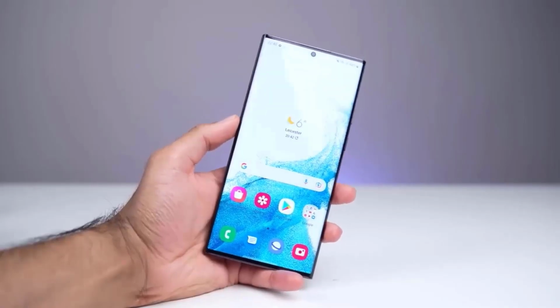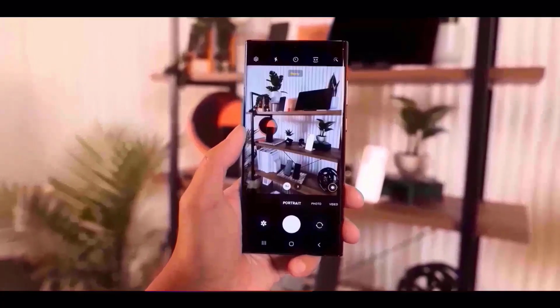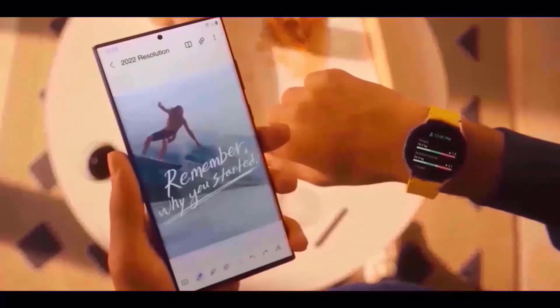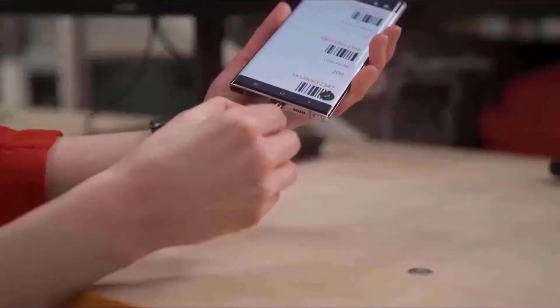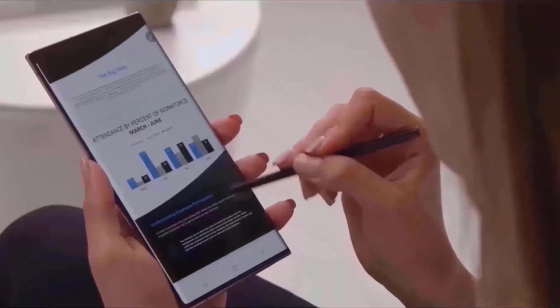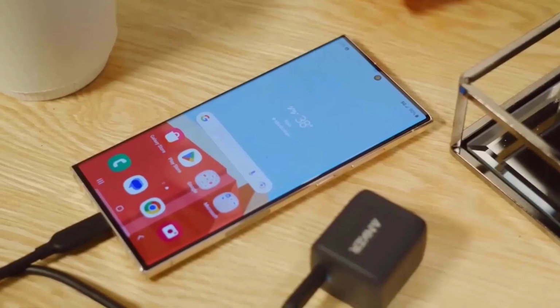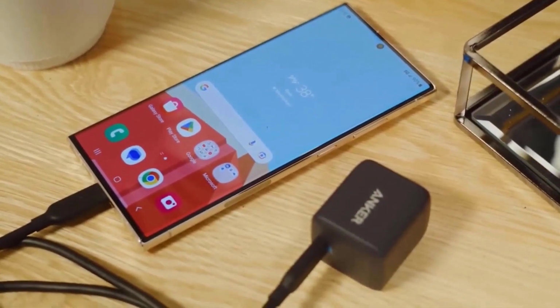The second one is larger batteries. The 6.2-inch model's battery capacity is 4000 mAh, while the Plus model's battery capacity is 4900 mAh. However, the charging capabilities for the S24 and S24 Plus will remain the same at 45 watt max and 25 watt max.